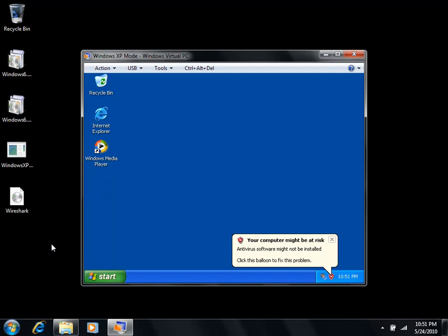After all, if you're not going to install any software on this machine, then what's the point of having an XP machine running on top of your Windows 7 machine anyway? So you'll see over here on my Windows 7 desktop, I've got this ISO file, which contains a copy of Wireshark, which is a small but popular networking application. So we'll need to mount this file, just like we'd put a DVD disc in a real physical drive.